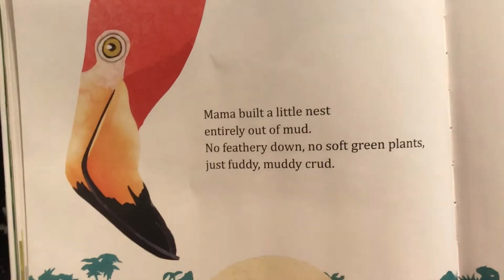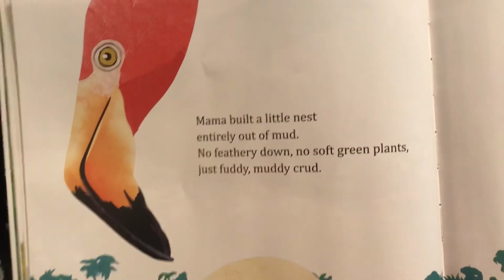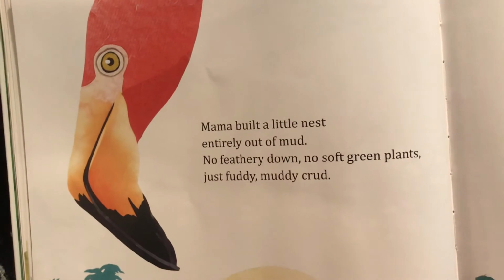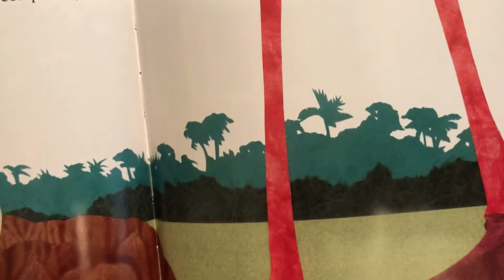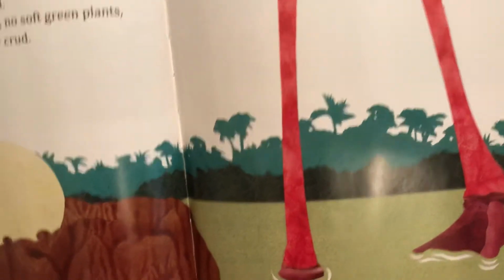Mama built a little nest entirely out of mud. No feathery down, no soft green plants, just fuddy, muddy crud. It says the male and female flamingos build a mound-shaped nest on the ground using, you guessed it, mud.